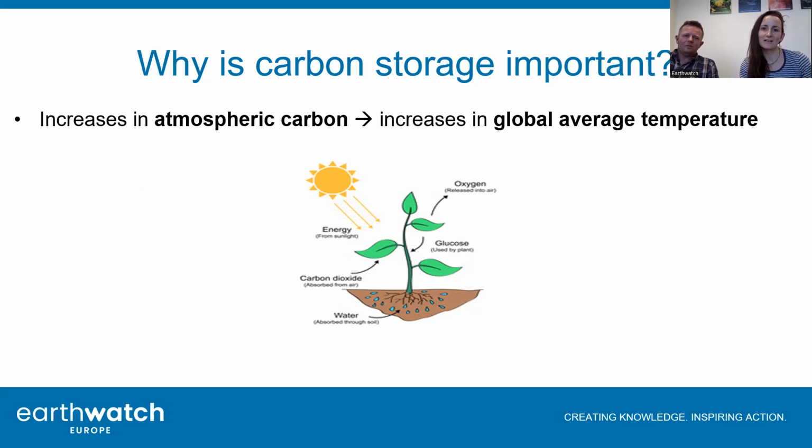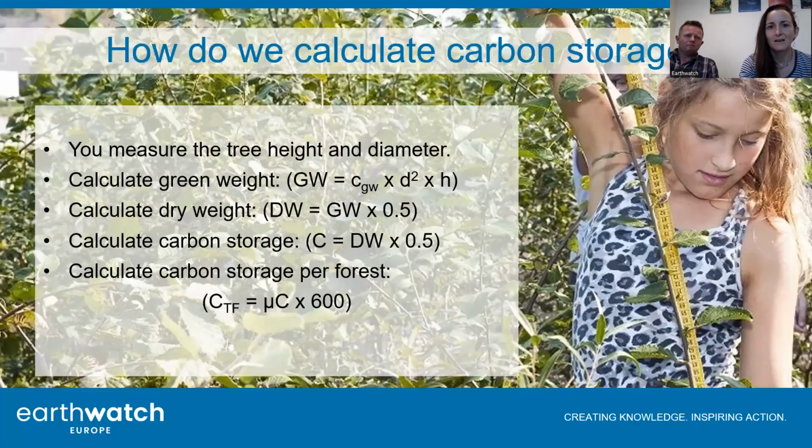But what we are trying to do here is understand how we can best develop these tree planting initiatives in urban environments, and what the success factors are for maximizing carbon storage in these environments. So how do we calculate carbon storage?